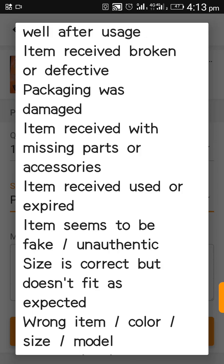The next one is item received with missing parts. For instance, if you ordered a complete set of DSTV dish, decoder, and cable, and what was delivered to you was only the DSTV dish and the decoder. Even if the cable came and the nuts are not there, and you willingly want to return it because of the nuts, then that is where you come and choose item received with missing parts or accessories. Some persons may even say that they received their phone without a charger, or without an earpiece. So some persons return the item just because of all these.